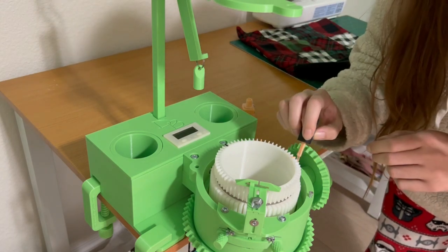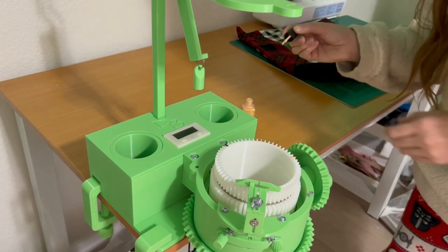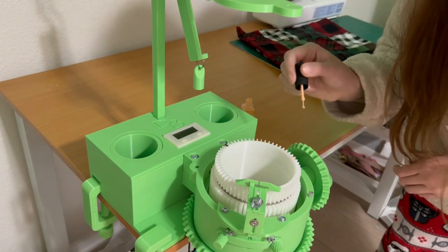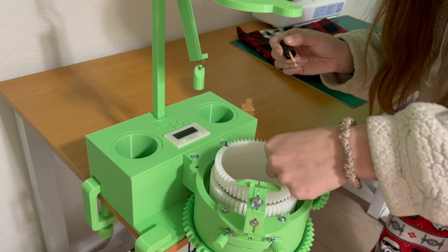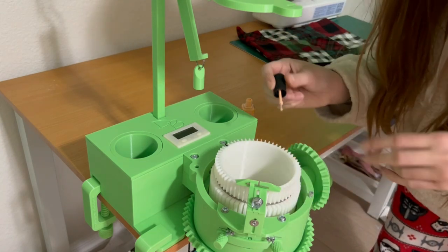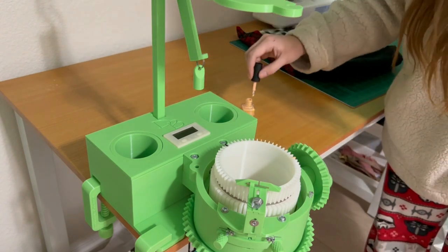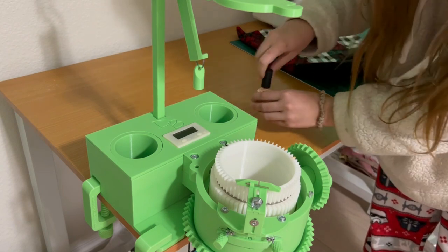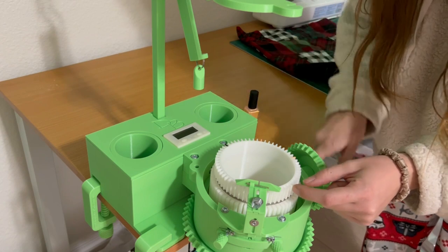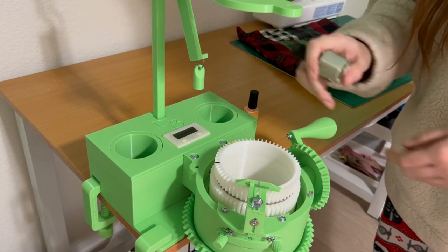Ooh, that's a thick coat. Let me wipe some of that off. There we go. This is weird. Okay, and next is going to be the halfway mark, which is going to be another 10 needles away from that. And I'm going to use a weird sagey green for this one.